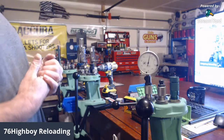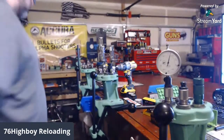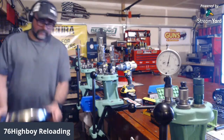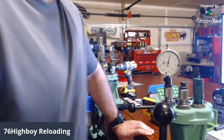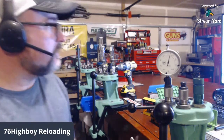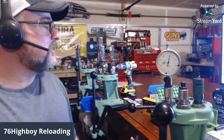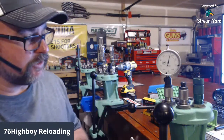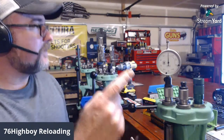There's a thing called SAAMI minimum. What does a SAAMI minimum mean? Without getting all technical and scientific, I could relate it to you like this. Do you see this gauge and this setup gauge? I have it set to zero.